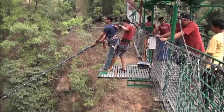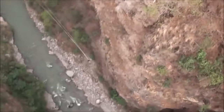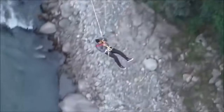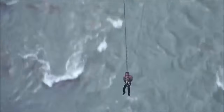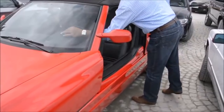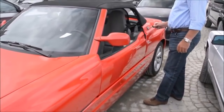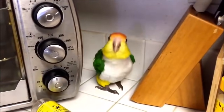There's a hotel in Nepal that lets you jump into a canyon. This vehicle is called a BMW Z1 and it has some pretty unique doors. This is a really bouncy burp.